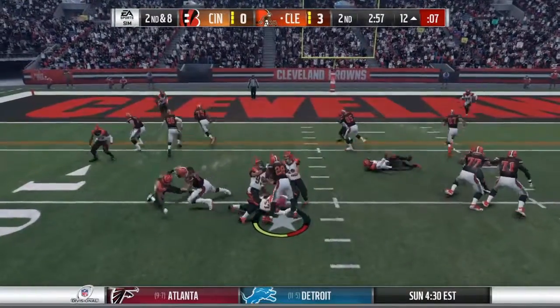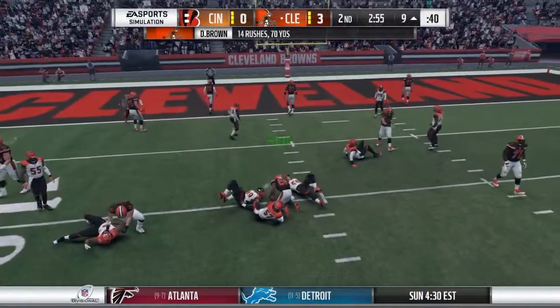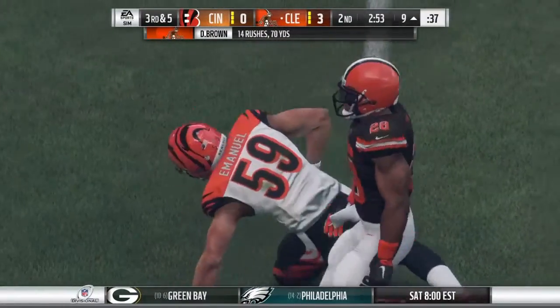And he'll give it here to his running back. He'll get this down inside the 10 for a pickup of about 3.